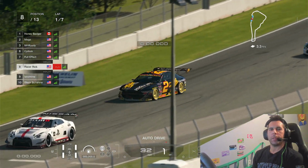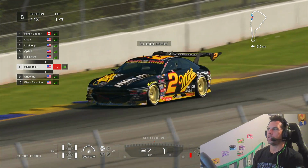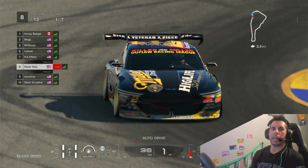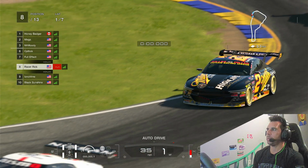GT7 Daily Race B. We're at Michelin Raceway, Road Atlanta. There we are. We're in the Genesis X. We're rocking the Miller Genuine Draft. Well, the Miller High Life paint scheme. Sorry, the number two. I think that's the old Rusty Wallace NASCAR paint scheme. But anyways, here we go.